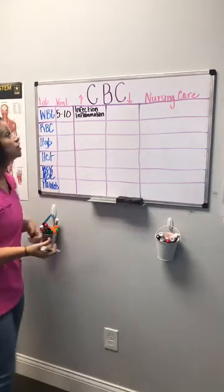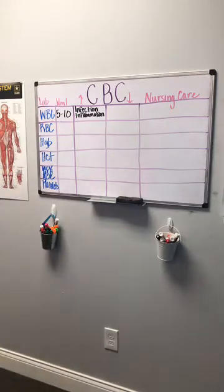Does anybody know the other condition where your white blood cell count may be super ridiculously elevated? Anybody know? Come on, y'all. All right, I'll come back to that question to see if anybody knows.